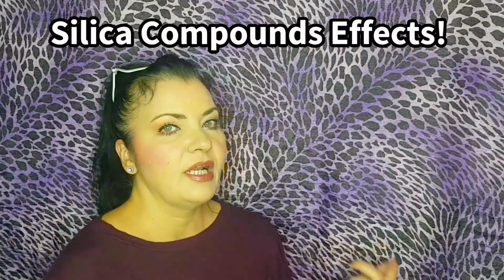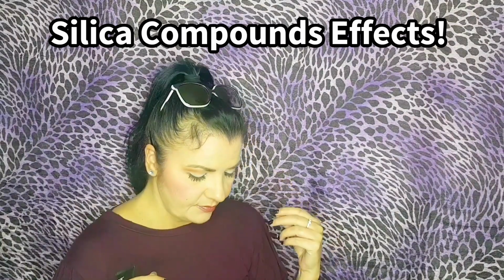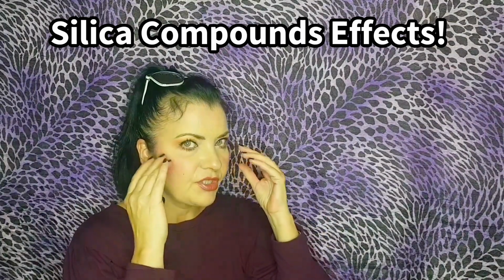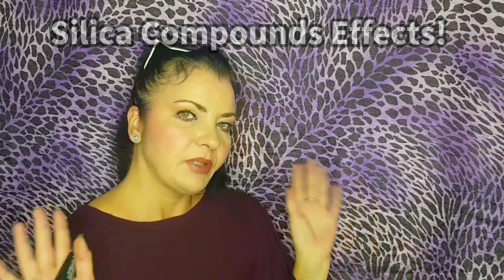Silica compounds are actually found in natural clays. As the product dries, the silicate pulls the area around the skin, giving a firming effect. The best way to explain this is to think of when you've applied a clay facial mask and how it feels when it dries. It feels much tighter and firmer. That's what I'm talking about.